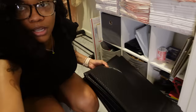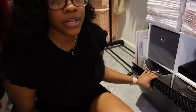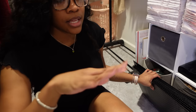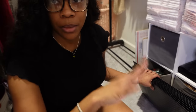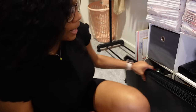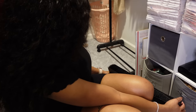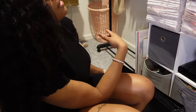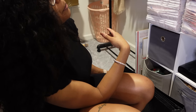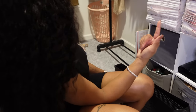Okay, so I would put it on the bottom of my rack right here, but I usually move this rack in and out of here to get camera shots of it. And I also move it out to let the hair dry out there after I wash it. So if I put this right here, I'm going to keep moving it back and forth. Or I could maybe put these above my closet, above this station.